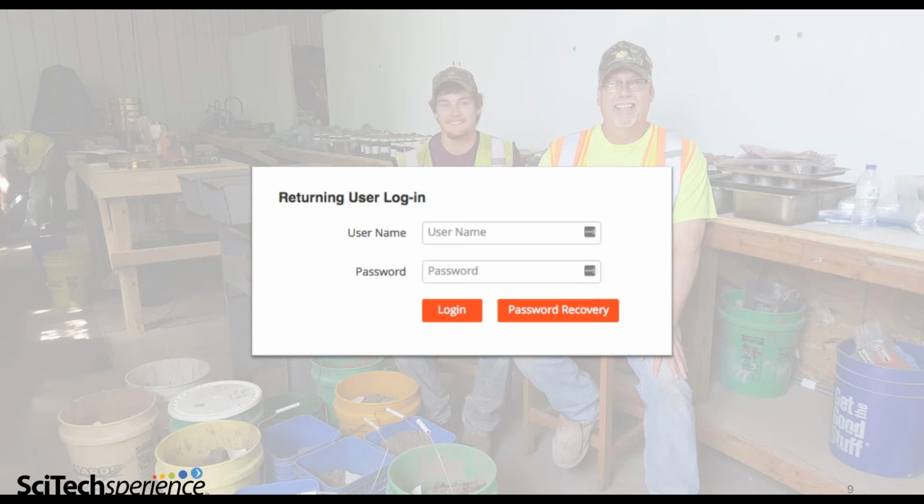And I'm getting a note from Becky. We have a student who has a question. The student is wondering what to do if they can't remember their username, as there's no username recovery button. That's a great question, and students can always feel free to contact me if they can't remember their username or if they're having trouble logging in for any other reason. I'll share my contact information at the end of the presentation, and please feel free to reach out anytime.